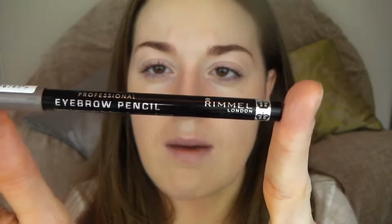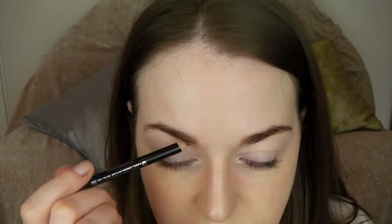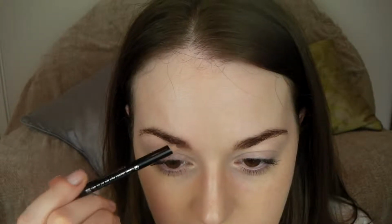I'm just going to quickly give my eyebrows a brush through with a spoolie, and I'm actually going to use a pencil to fill them in today. This is by Rimmel, and it's their professional eyebrow pencil, and it's in the colour Hazel, I think. It's rubbed off, but it's just a really gorgeous, very neutral, it isn't warm at all, eyebrow colour, which would suit kind of light brown or blonde hair. They also do a dark brown one. They've got lots of different colours, but the hazel one is quite nice.